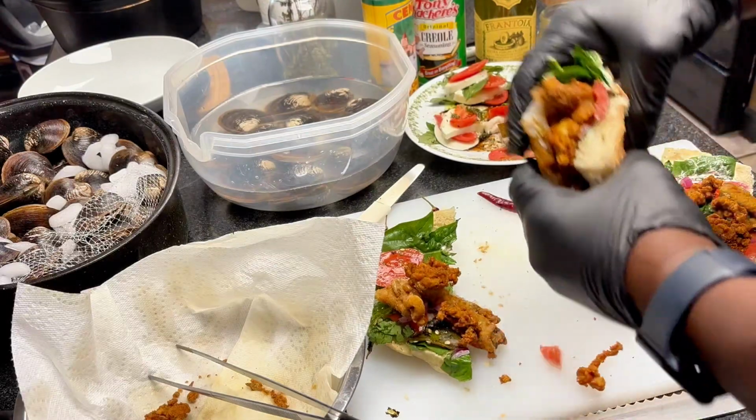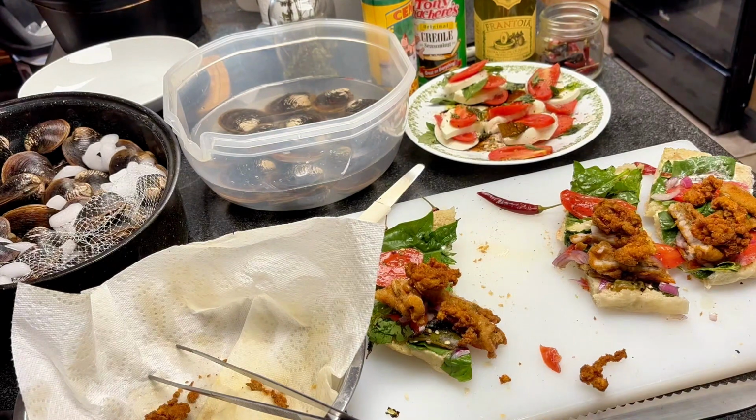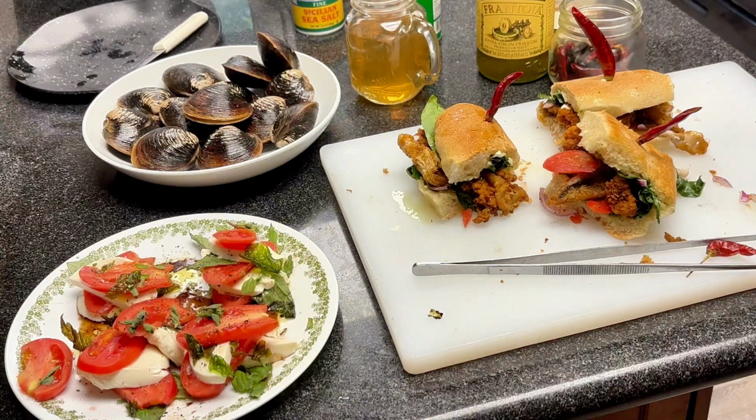Get it on the platter. Person picks it up, they get it like that. The long hots really kick up the flavor with the red onion.